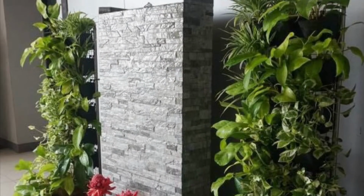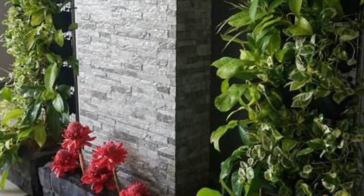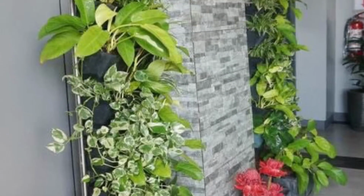On an upper floor, there is a vertical garden setup that has pothos and philodendrons and, of course, the ginger plant flower.